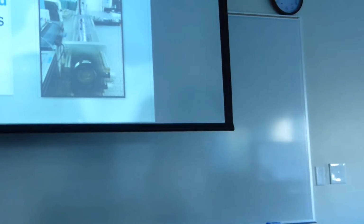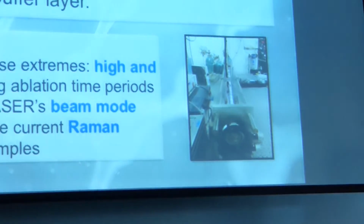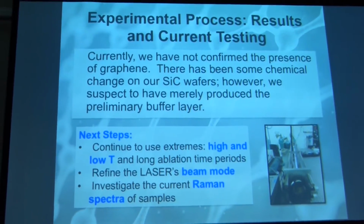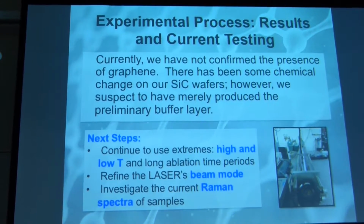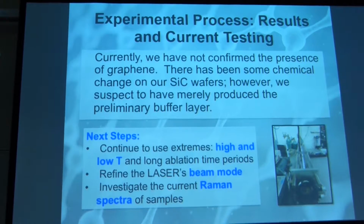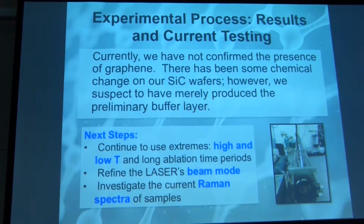We also hope to look more at the extremes. We want to use higher and lower temperatures, as well as longer and shorter ablation time periods, to really start narrowing down if we formed a buffer layer, if we are forming graphene at all, or the lower bound of when graphene is not formed, neither is a buffer layer.